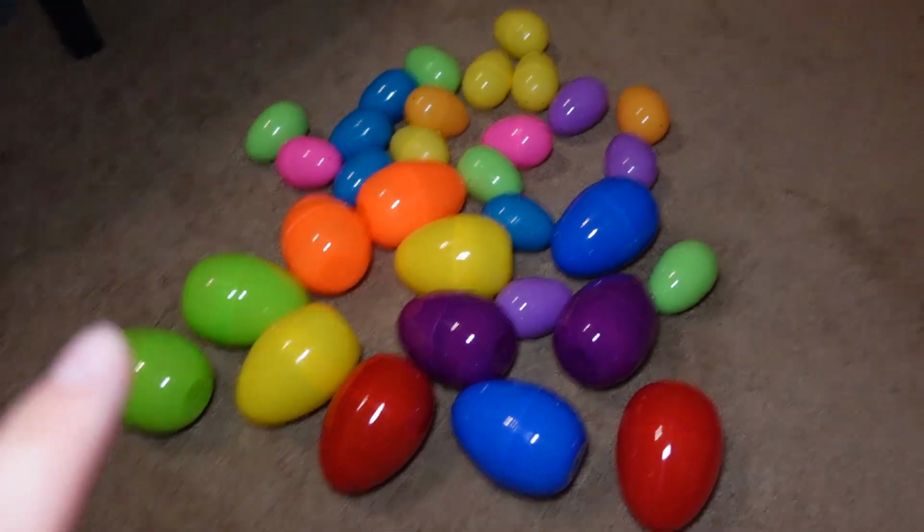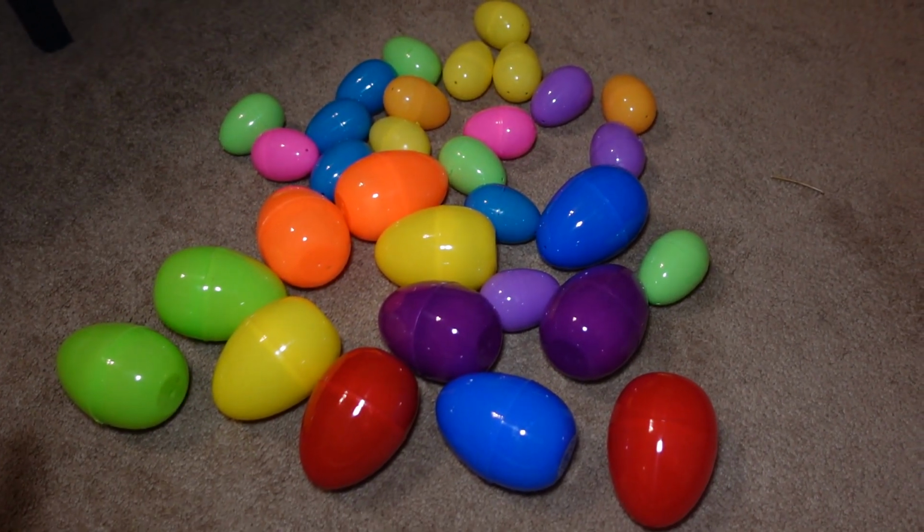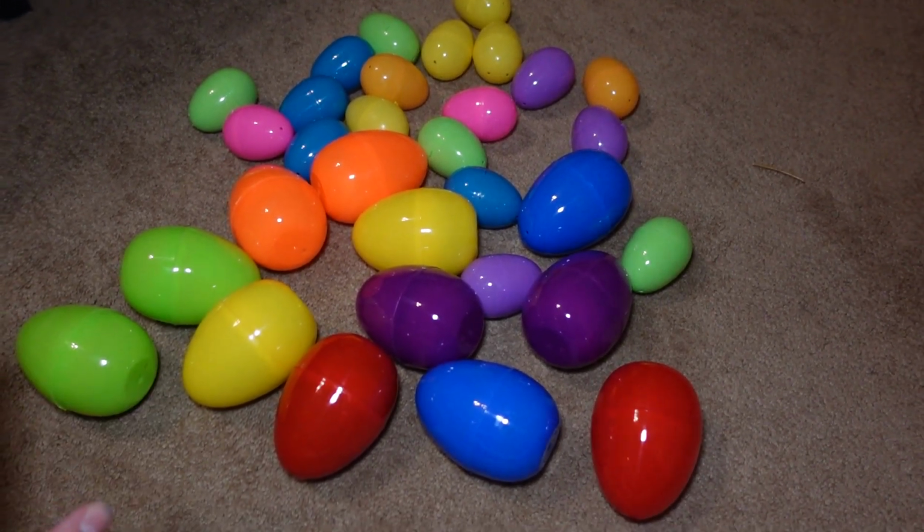This is how many eggs I decided to do. I did like half the bag. I don't think she needs the full bag of eggs to be stuffed.